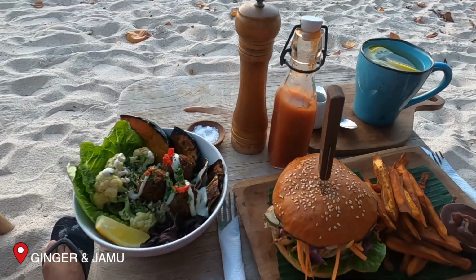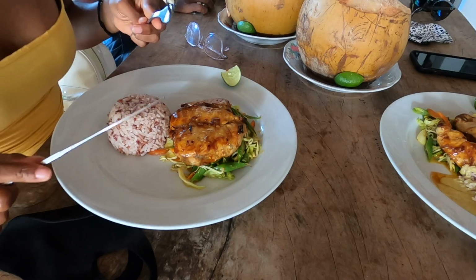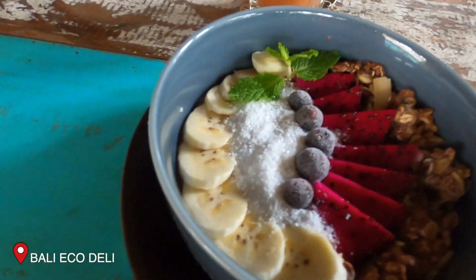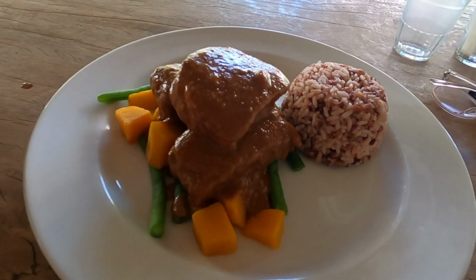It was so good. We also went to another place where we had some Western foods, and some of the things there were so delicious. There's some definitely nice restaurants where you can also eat out. Definitely check them out if you enjoy some great food.